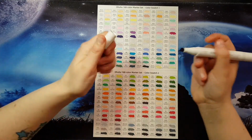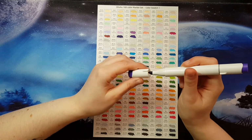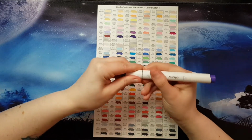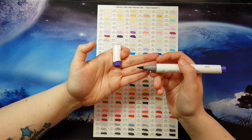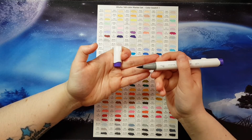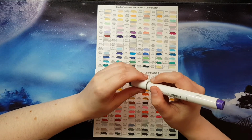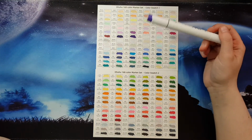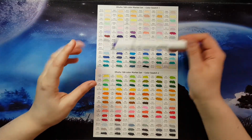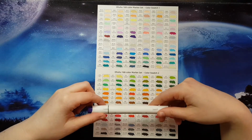On one end you've got your standard chisel tip, and on the other end you have your brush tip, and believe me, these are so nice to colour with. I've been testing them out and they blend beautifully. They go on the paper so smooth, they're really juicy, and they're really great to use.